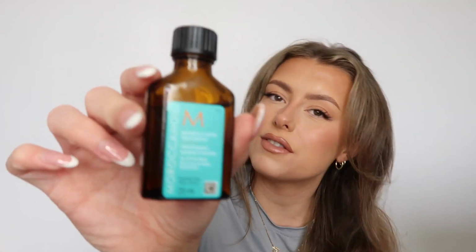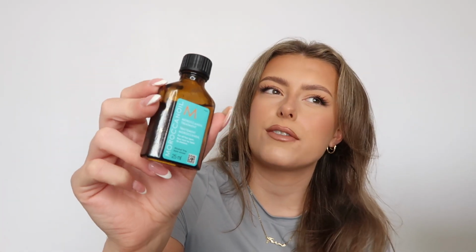And then I also really love the Moroccan oil. This one is a lot thicker. So I would say if you've got very fine hair, very thin hair, very short hair, be careful how much of this you use. But I like to run this through just the very ends of my hair in the evenings, and then when I wake up it's all soaked in and obviously nourished the ends of my hair.